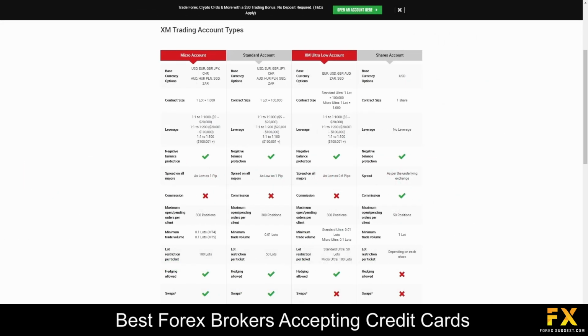XM offers a total of 4 trading account types, and all accounts except for the shares account have a minimum deposit requirement of $5 with no commission fees. All accounts also have negative balance protection and can be converted to swap-free accounts.